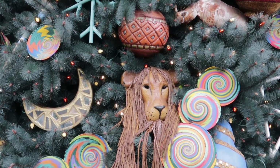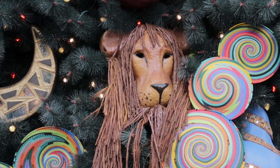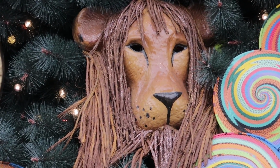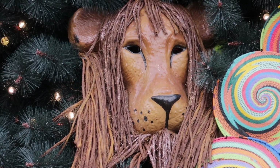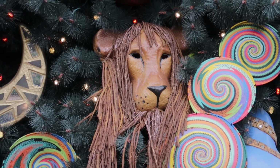Now, when it comes to Christmas at the Disney parks, I would have to say, in my opinion, Animal Kingdom has the weakest offerings for Christmas and the holidays. But they do have this pretty cool Christmas tree. The cool thing about this particular Christmas tree is the animal masks that they have inside the tree or on the tree as ornaments. That's the coolest thing, and it's very befitting of Animal Kingdom, of course.